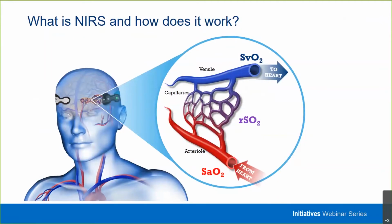You can see here a schematic of vessels in the brain, which are connected by a capillary bed. Reflectance spectroscopy measures hemoglobin saturation in this microcirculatory environment in real time. Because we know that the capillaries contain about a 25% to 75% mixed arterial venous sample, the information that we get from the device gives us a mixed sample. The device is important because it helps us before functional changes occur. We're able to see the status of oxygenation in the brain.